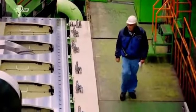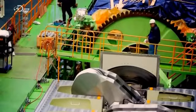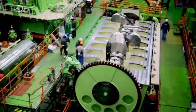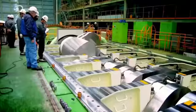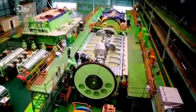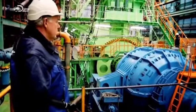The man Stephen is banking on to deliver the perfect engine is Jens Otto Munk. We call it job test. It is a complete test of the engine. Hopefully we will have no problem. It will go smoothly. Jens's team uses a unique piece of kit to max out their machine.